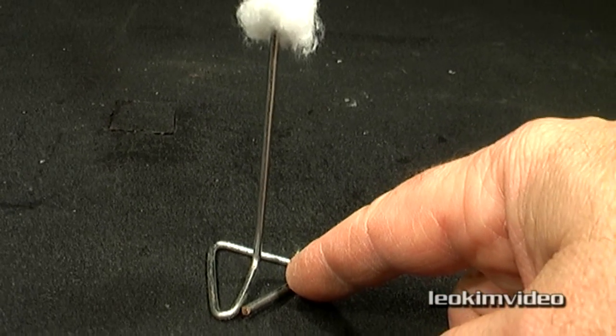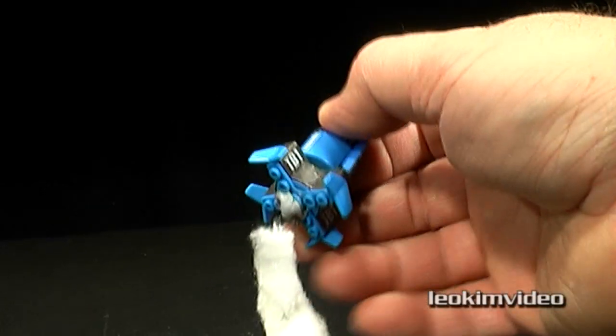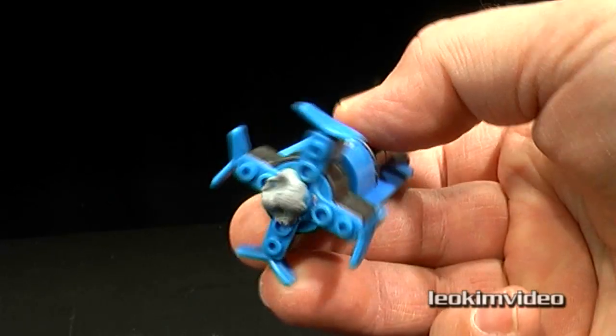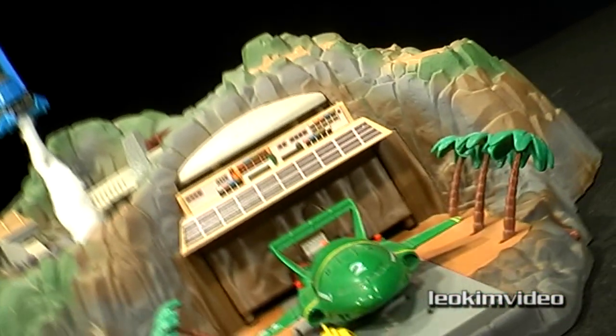And to have a look at how that Thunderbird effect was done, it's very simple. It's just a piece of coat hanger wire, a little bit of triangle bend at the bottom with some cotton wool as the exhaust, and Thunderbird 1 sitting on top, and it's just a bit of blue tack attached to those cluster of rocket engines. Yeah, go Thunderbird 1.